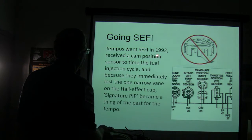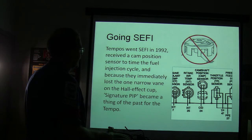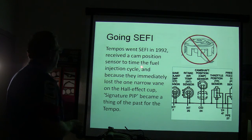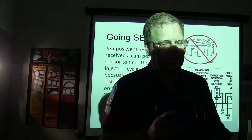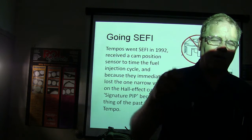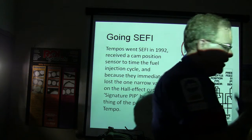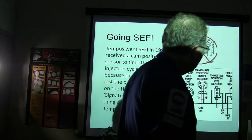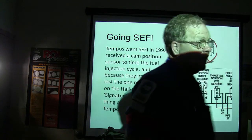All right, so Tempos went CEFI in 1992 because they got a cam position sensor. And that one right there, they did away with that narrowed segment. So what happened at the body shop is when they got one out of the Fred Jones, they called it Ford Authorized Remanufacturer, FAR, and they dropped it in there and they had put a 91 model vane cup on that 93 distributor. And so when you cracked the throttle, it was confused by this and it would stop firing the coil when number 3 came around.